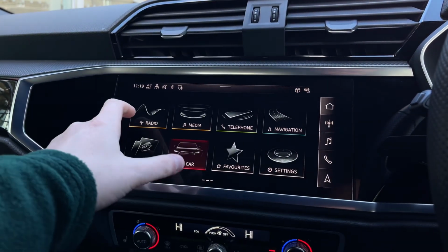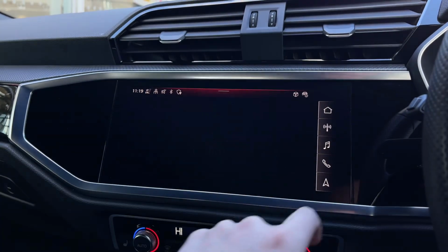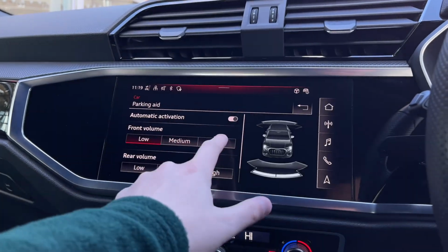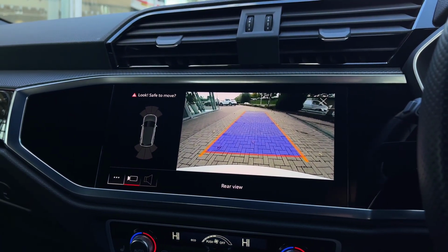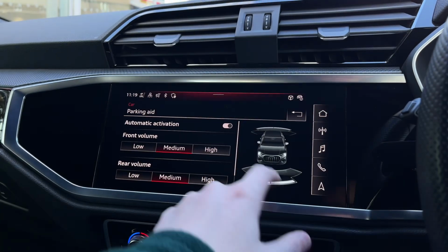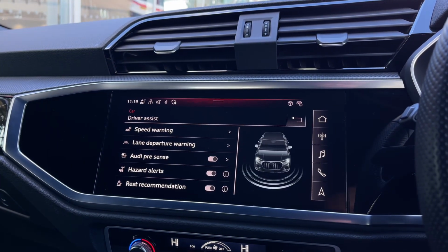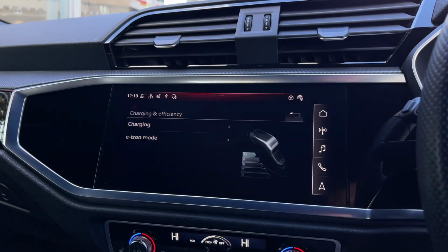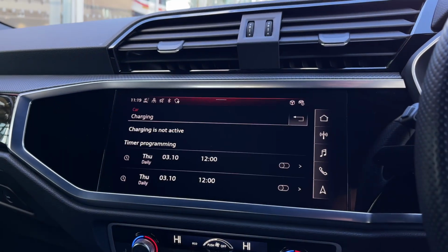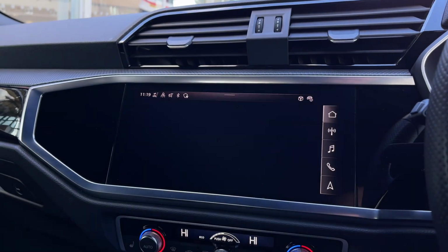Coming into the vehicle's menu, we have the Audi Drive Select system with a range of different driving styles to choose from. We can also access the car's front and rear parking sensors, working seamlessly with the car's clear rear view camera system, again part of the car's upgraded comfort and sound pack. The car also features a range of different driver assist settings and functions, which altogether make driving this Audi Q3 much safer and easier. And coming into the charging menu, we can set up off-peak charging times to benefit the most from the car's 13 kilowatt hour battery.